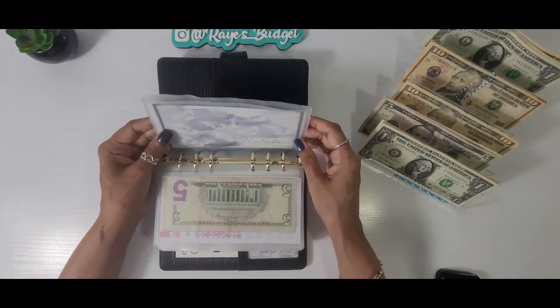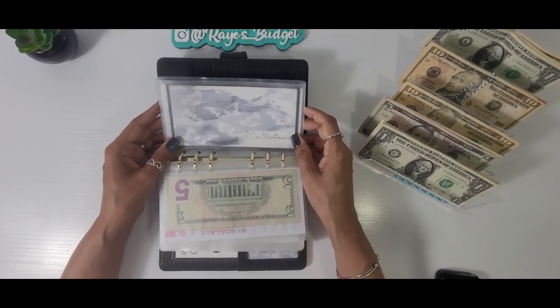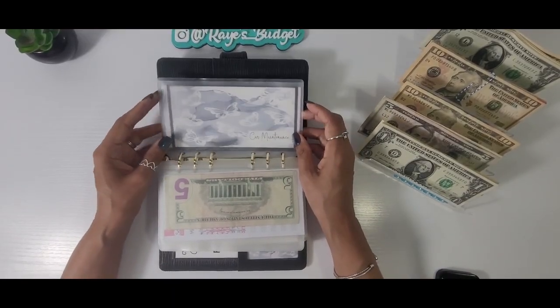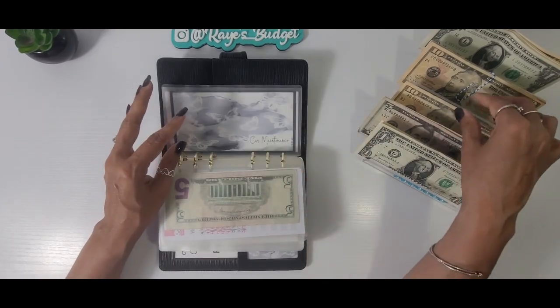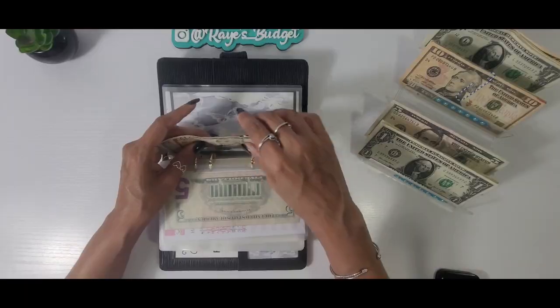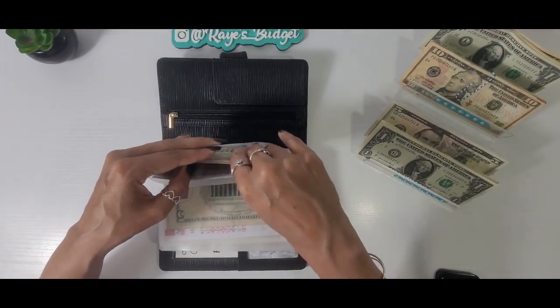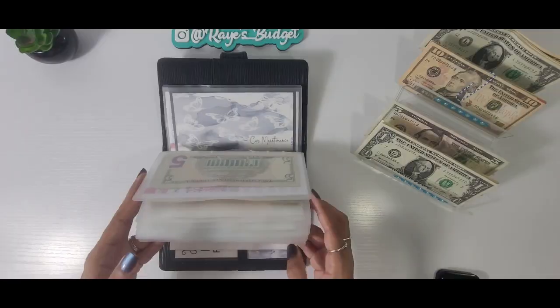And then next we have car maintenance. I got my oil changed this weekend, so this has been depleted as well. Today, car maintenance will be getting $15. So let's do 10 and 15. And guys, that is it for my high priority sinking fund.